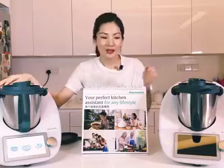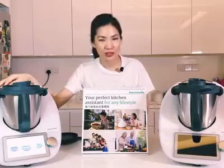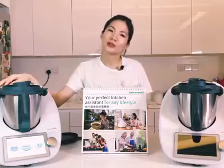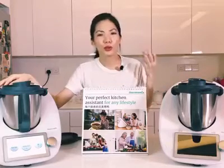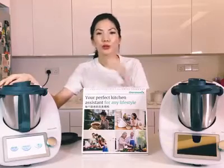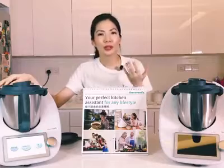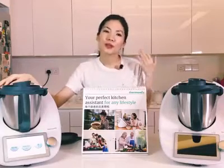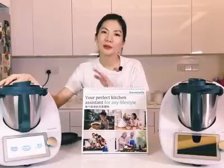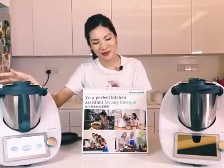And for the elderly, sometimes there are diet restrictions. When you eat out, you can't control the ingredients you eat. But with Thermomix, when you cook at home, you can have the best quality ingredients, and you know that it is fresh. So for those who are elderly, this is really a perfect tool for you, which you can enjoy healthy meals at home.